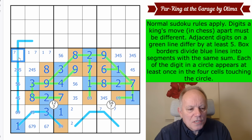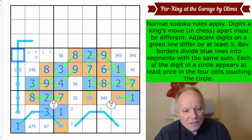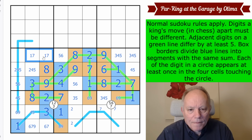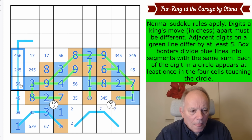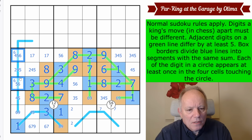Now, if that was 7, I think there's a problem. The absolute minimum for this group is 14 then, made up of 7, 2, 5. But the maximum for this is 14, made up of 5, 9. So you'd have 2 5s in the column. Yeah, so that can't be 7. So this is a 1, 7 pair. This is 4, 5, or 6. And now, one of these 2 is definitely a 6, because that's the only place it can go in the box.